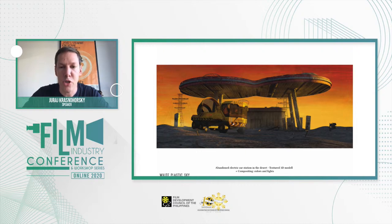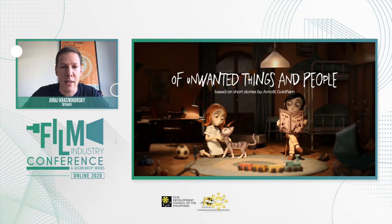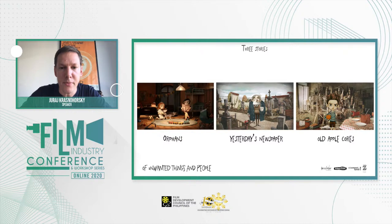And my other project on the next slide is puppet stop motion animation for children called Of Unwanted Things and People. It's based on a book of short stories by a Czech writer. His name is Arnošt Goldflam. So this is how the final look of the film will look with the puppets. On the next slide, you can see the structure of the film, which includes three different stories.